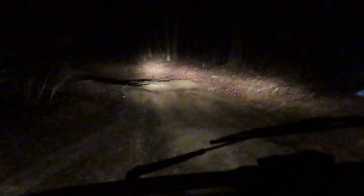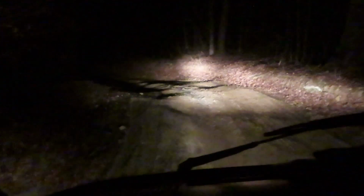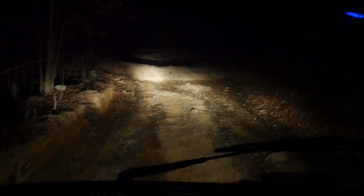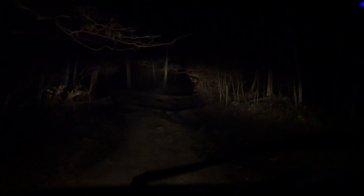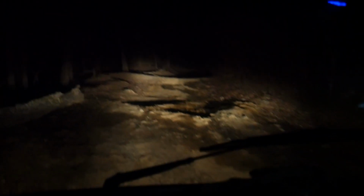This is the kind of road I've been looking for. Make the old girl squeak a little bit. You know what, I get a shot when your headlights are aimed at the trees, huh?